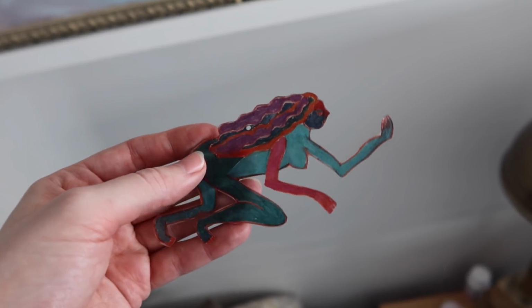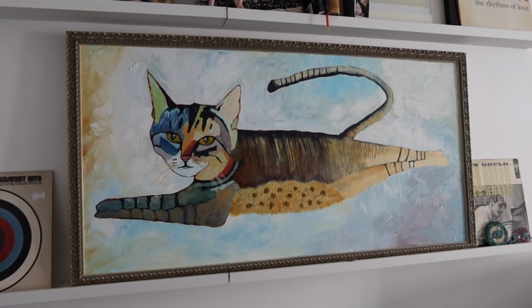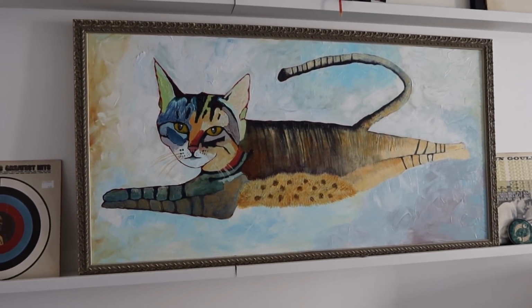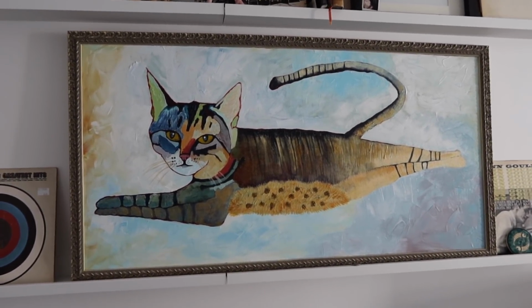So one of the artists I was there in residence with made this, and I absolutely loved it, and she said that I could have it. This is another one of my paintings, and I actually made it years after art school. I hadn't painted in a really long time.